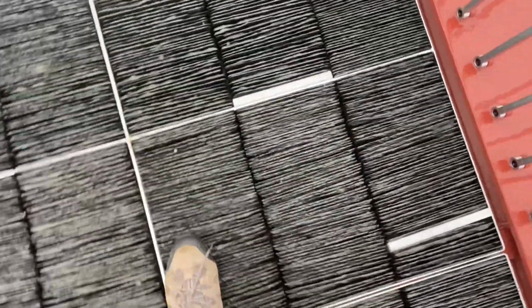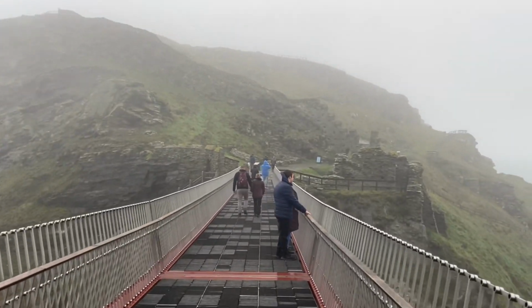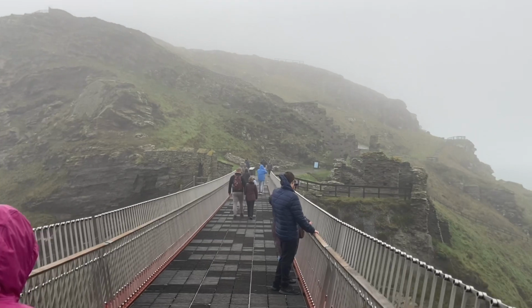So the bridge is made of like slate. It's like tile slate all pressed together. Quite interesting. I don't think Sir Poochington appreciated it on his paws, but he did come with us all the way. There's Lady M and Tech Guy there, stood in the middle.